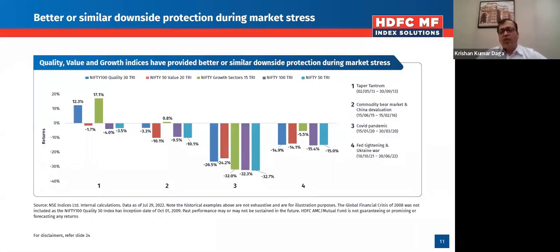The market broadly, whether it is Nifty 50 or 100, was down by 32%. But at the same time, if you see the Nifty 100 Quality index, that was down by only 26.5%, which means an outperformance of almost 5.5 to 6%. Similarly, if I take the Value 20, they were down by only 24%, which means an outperformance of 8%.